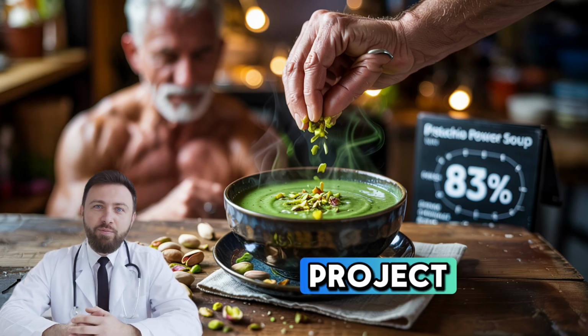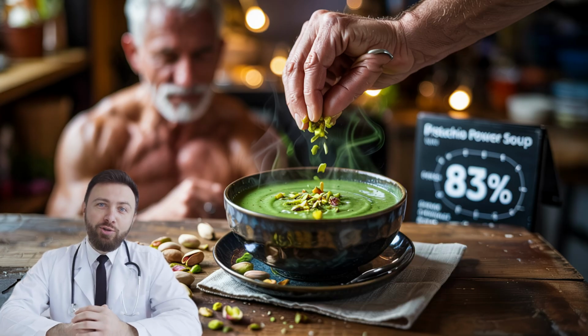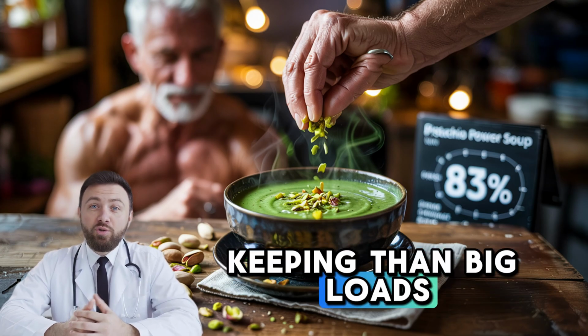It's like a building project. Eggs dump all materials at once. Nuts deliver in batches, keeping work steady. Research backs spreading protein over meals, like how people eat nuts, for better muscle keeping than big loads.